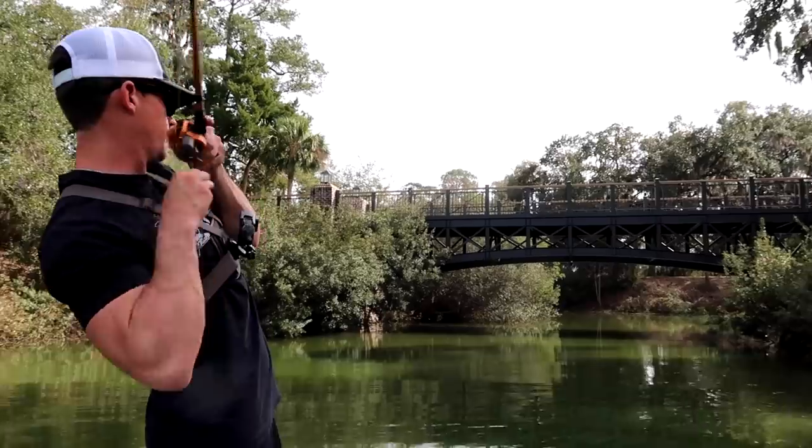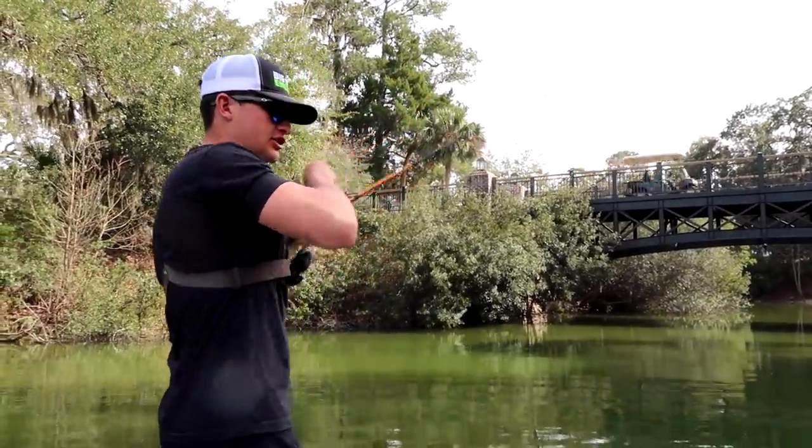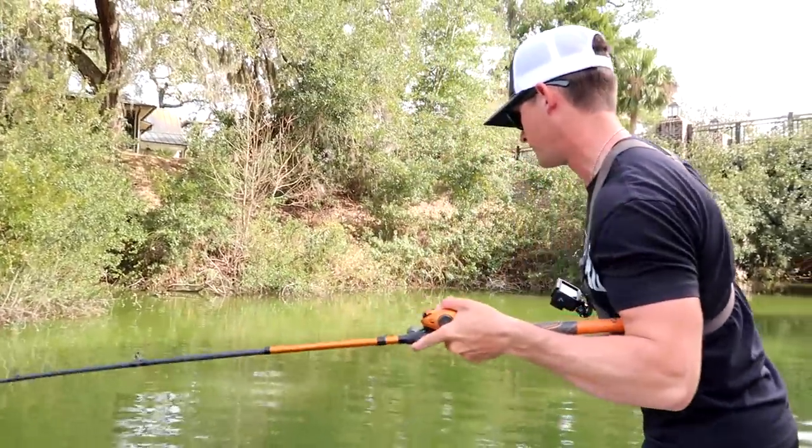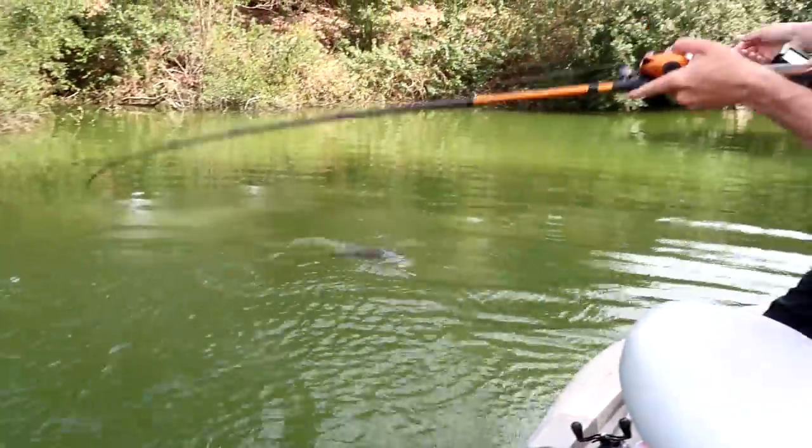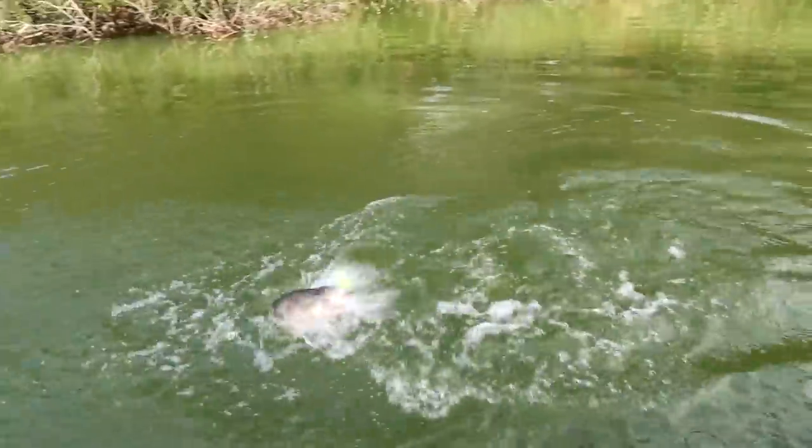Oh my God, it's another toad. Giant. Oh my God, that's a freaking 6 pound. 6+. Oh my God, baby. You a big dude. That's bigger than 6. Please stay.